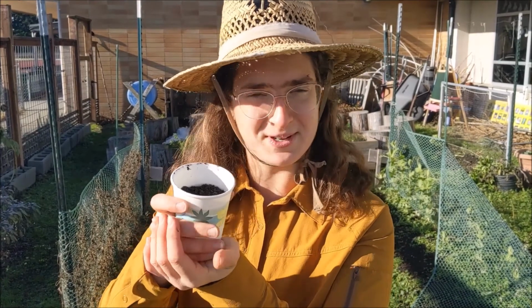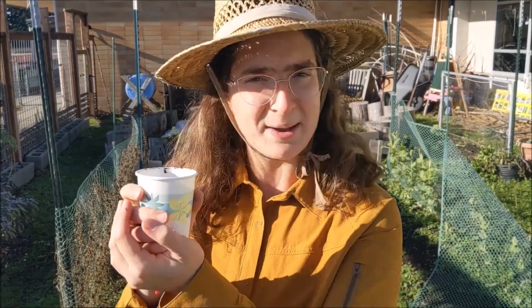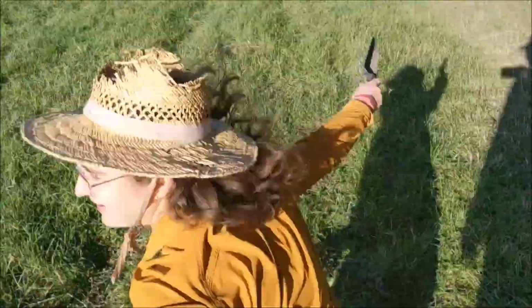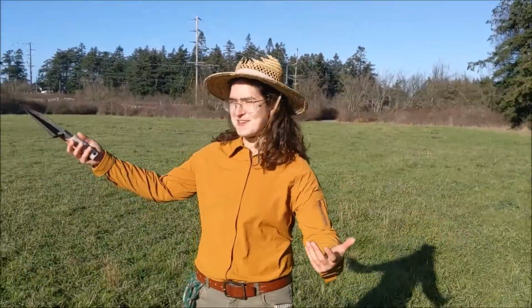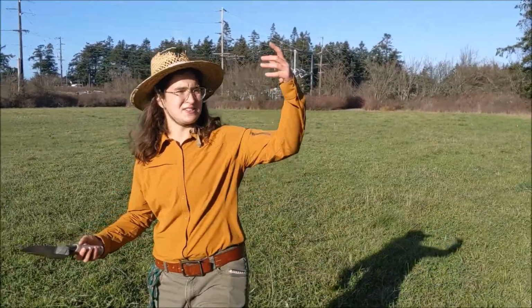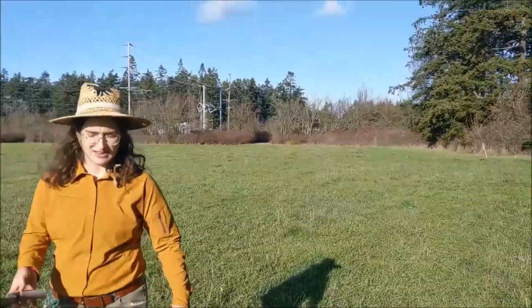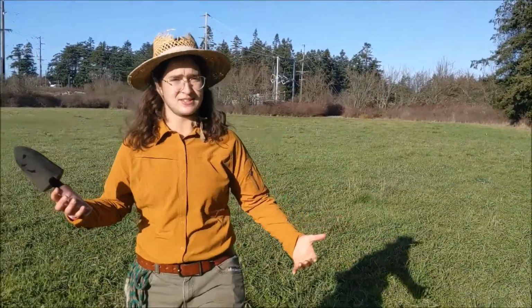Now we've subdued the soil in captivity. We're ready to move on to our next stop. Here we are out in the field. This is the field just outside of the forest on the elementary school here. So now we're gonna look and see what kind of soil is underneath here.